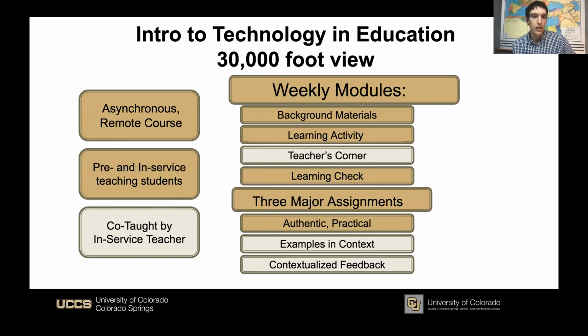And the feedback on all of those would be contextualized. So over time, this was just one semester, but over time, the role of myself as the in-service teacher blossomed out of just the Teacher's Corner into these other areas. And that's where we see a lot of potential in iteration to start from the starting line with that level of engagement that we got to after a few weeks.